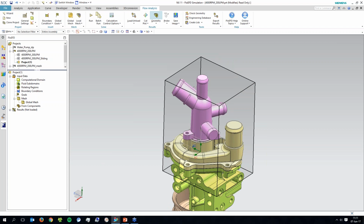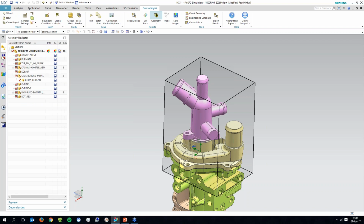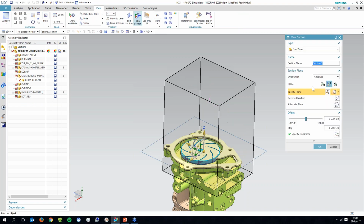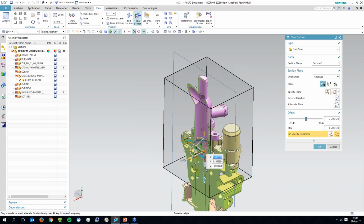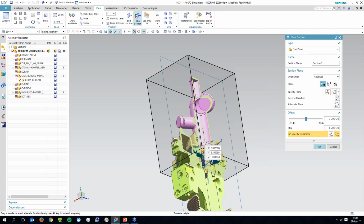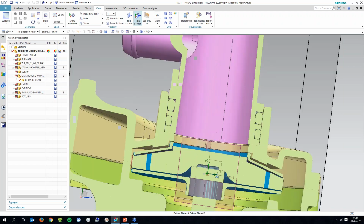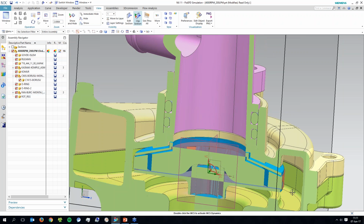So let's now apply some boundary conditions. First of all, I'm just going to create a section. Oh, no, it's not there. So let me just turn on a section. Let's create it in the X direction and just flip that around so I can get access to that face. And if we look inside the model, you can see here's the inlet lid. There's the forces air the water onto our impeller. It's spun outwards and collected by the volute on the outside.